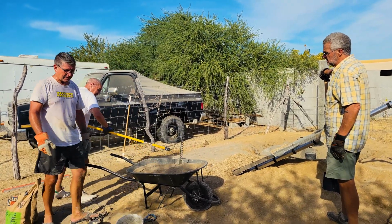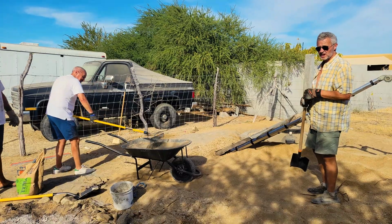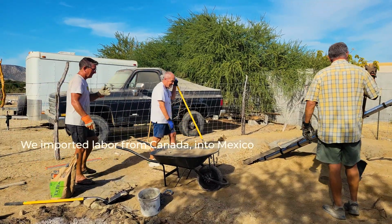You're supposed to do one part cement, six parts dirt, and then after a while it'll harden. So this is a lot of manual labor. And these guys thought they were on vacation. How's that vacation going, Randy? Awesome, yeah. We imported labor from Canada into Mexico.